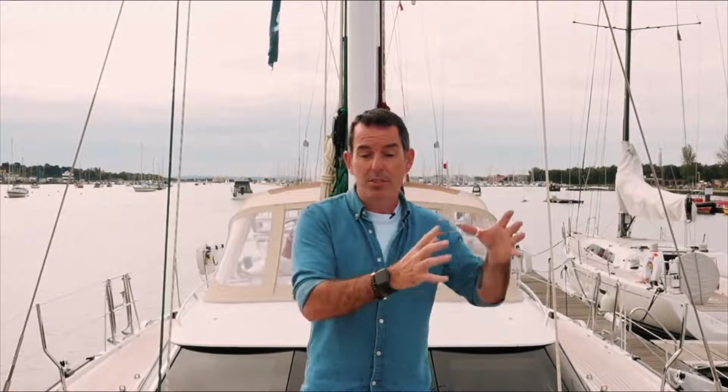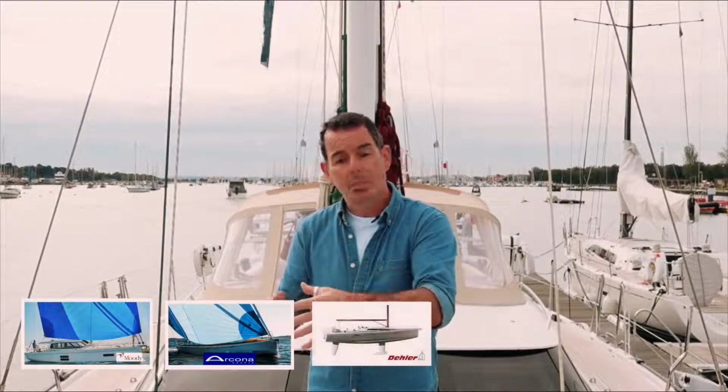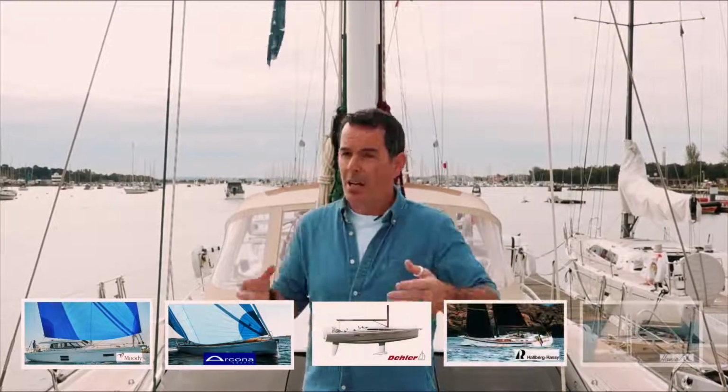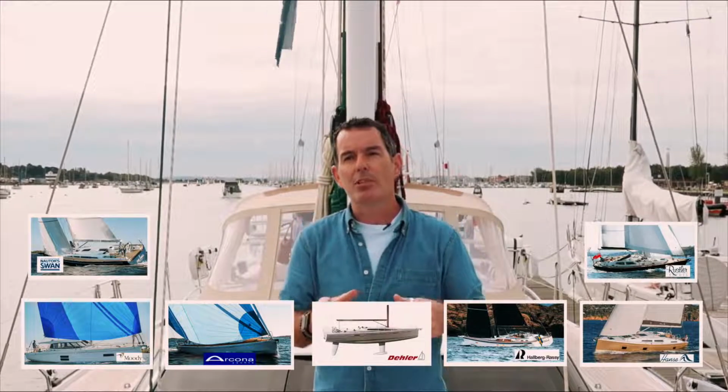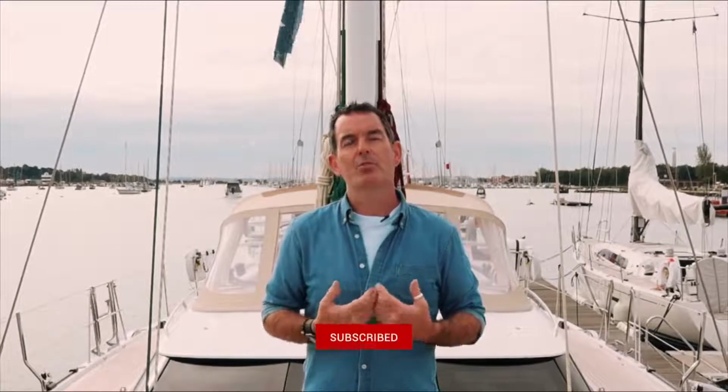And we're going to do, for instance, deck saloons, a performance cruiser, a performance boat, a cruising boat, uber luxurious boats, classic designs. And by comparing and contrasting, you can think, actually that works for me, that doesn't work for me. Hopefully this will give you some insight into the process that we went through when we were trying to decide what to buy. Now, obviously boats like this are super luxurious and they have the price tag to match.